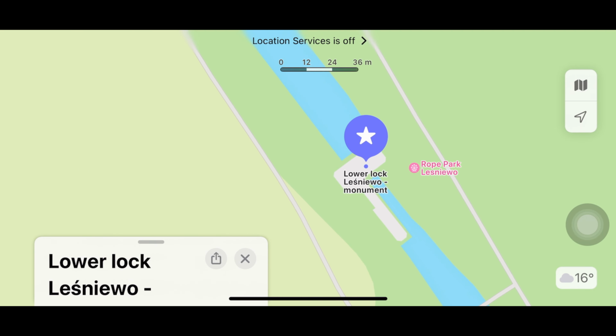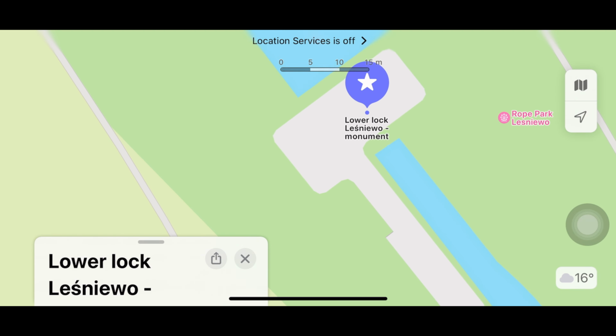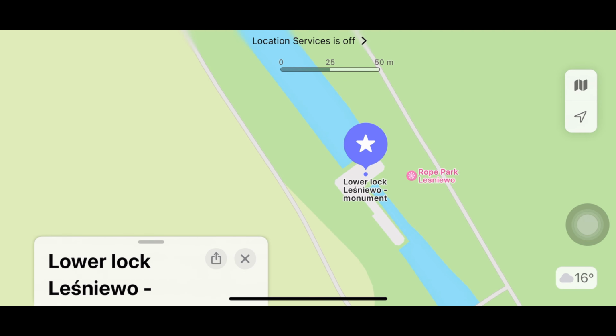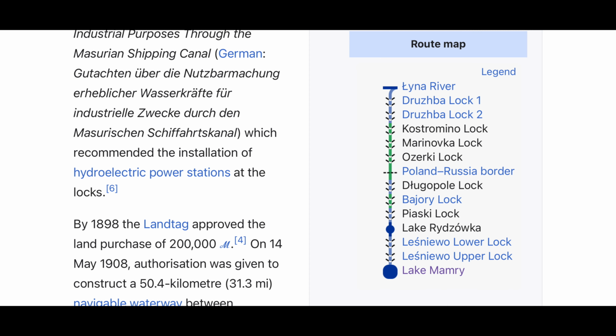The Nazis even tried to pick it up again in the 1930s, maybe for U-boats, though no one's sure, but it never got finished. Now we are going to explore what is left of this unfinished canal near the village of Leśniewo. Let's dive in.